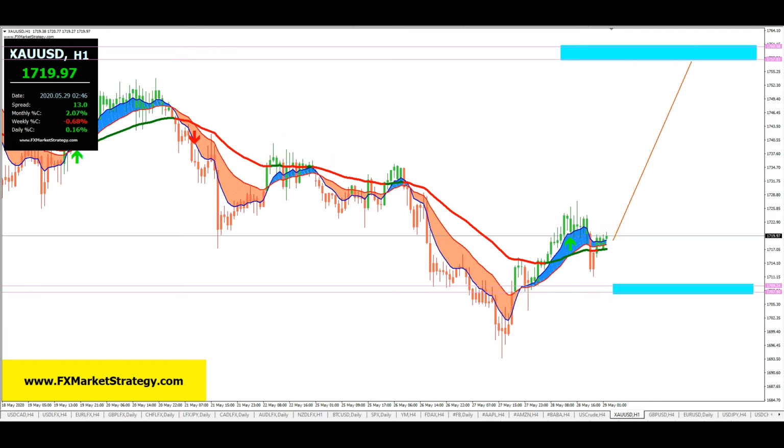I think this reversal is going to continue on one condition: as long as we don't break below 1707. As long as we don't break below this level, I am confident we may get the 1750, 1760 level. So this is the scenario. If we're going to take this long, your stop loss should be here.